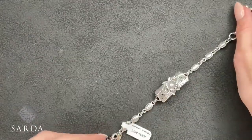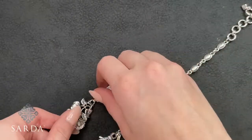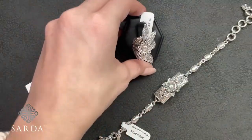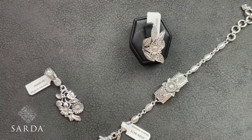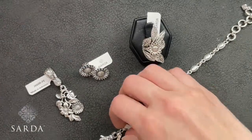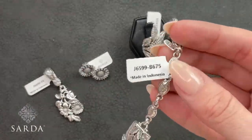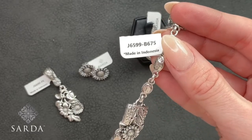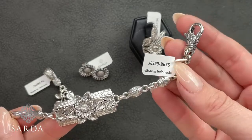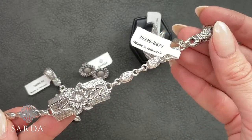So next up is some more sunflower and leaves. We have J6599, 6600, 6601, and 6602. All right, kicking off with this bracelet. J6599 is the bracelet. It's going to fit a 6 to an 8 inch wrist for $149.99.